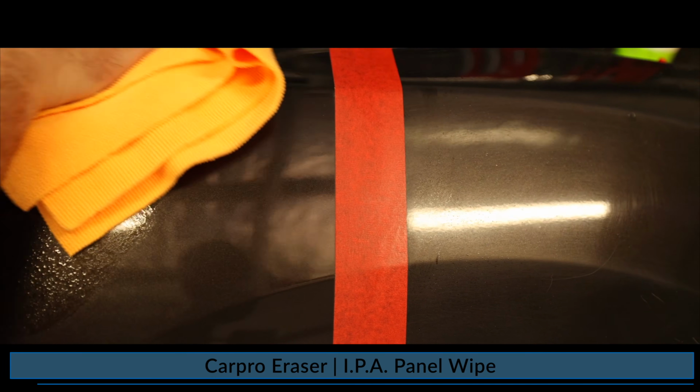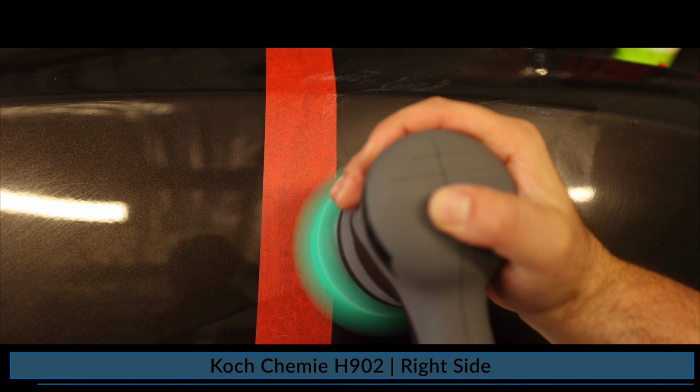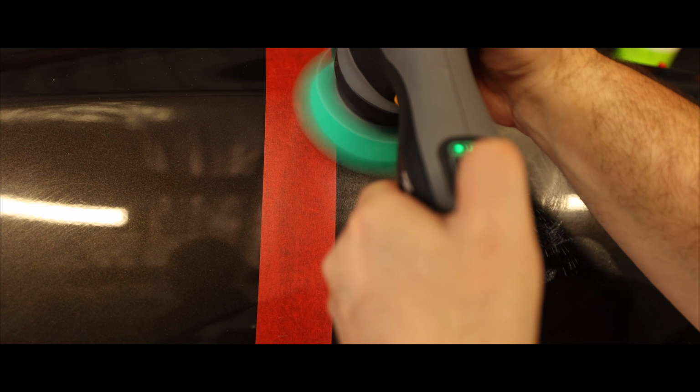Now, after completing one side with Menzerna HCC400, there's no denying it's a great result. I would say a good 70% plus defect removal, with an additional great improvement in gloss and clarity for such a quick and easy polishing method. So let's now repeat the very same process with Koch Chemie H902, and then I'll shine some of that great disinfecting light on the panel, which I like to call Truth Serum, to really highlight the results achieved in both sections.